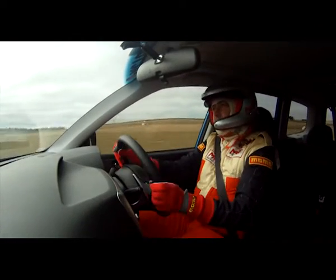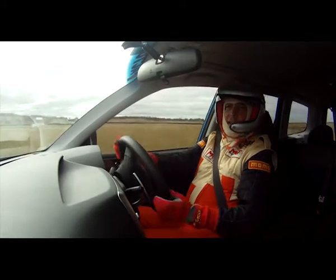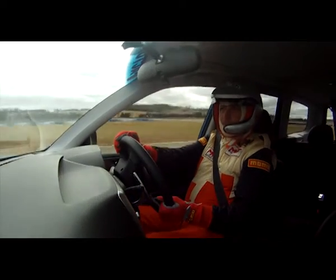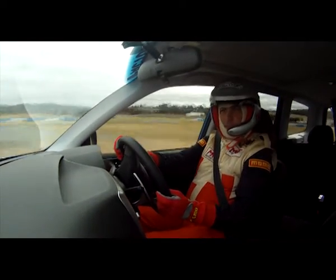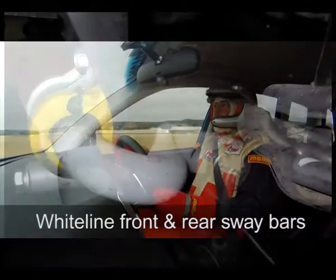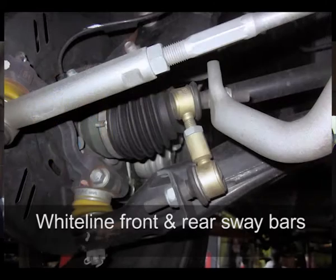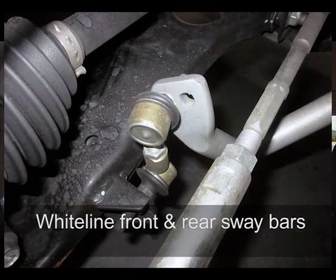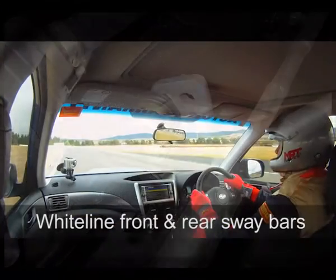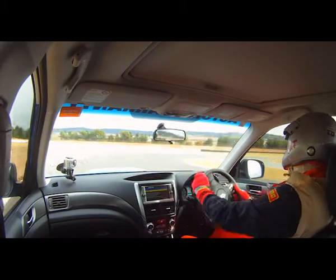Throttle's a little bit slow to respond with the auto trans, but feel the stability control working there actually, even though we've got it off as much as we can. Braking really hard, feathering the throttle. Body roll does sort of limit the car a little bit, even though it's got the Whiteline sway bars front and back to reduce the roll factory standard. You can feel there the traction control kicks in as we lift the wheel on the corner. Braking really hard again, just on the ABS, not quite on it.